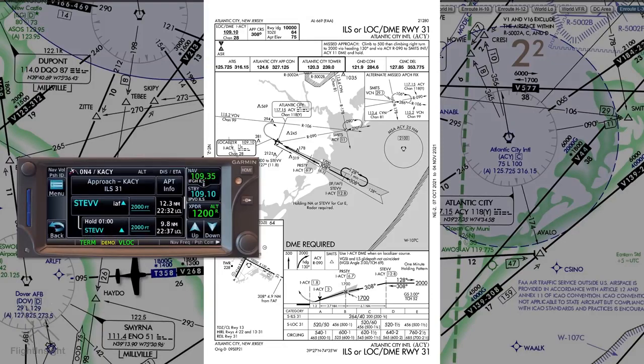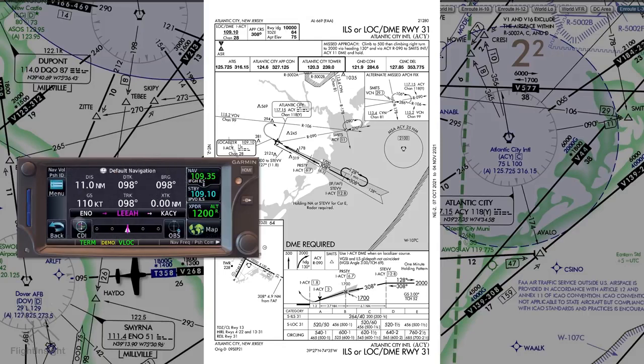Hit OK, back to the nav page, and now we see that even though the approach is loaded with STEV as the transition, it still has us going to Leah along the Victor airway like we just previously were. No change to our present heading yet, as all we've been told so far is to expect the approach. So that expect the approach instruction is magic words for two things. Number one, we can brief the approach. Number two, we can load it up.